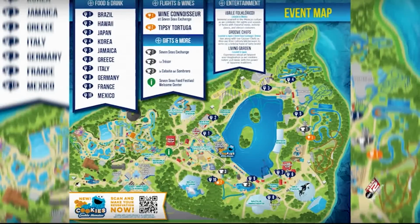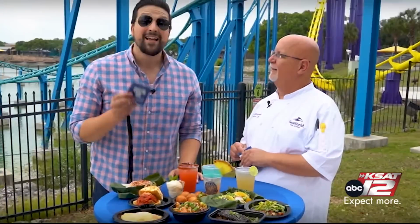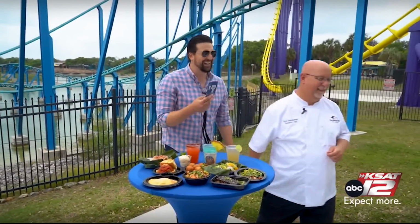We're going to go around the park right now. You're going to take us to some different areas and try some of the food that you have out here. I'm super excited. It's one of my favorite events that you can do here in San Antonio. You ready? It's going to be fun. Let's do this. Let's do it.